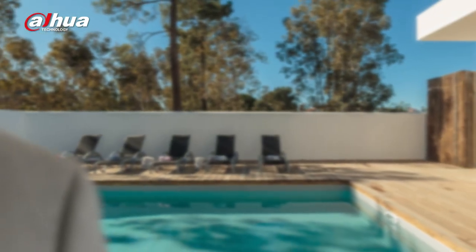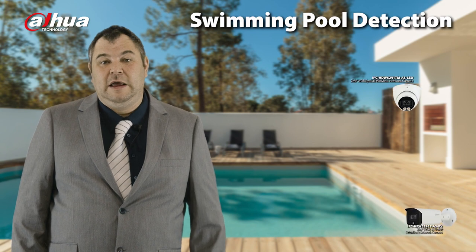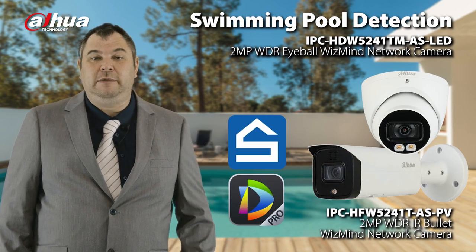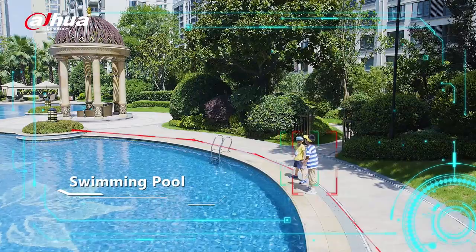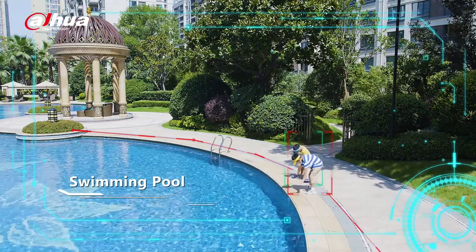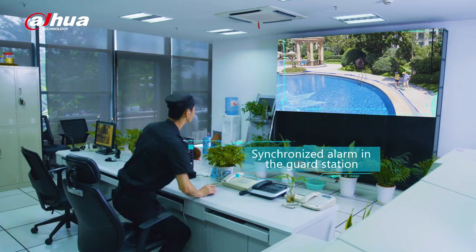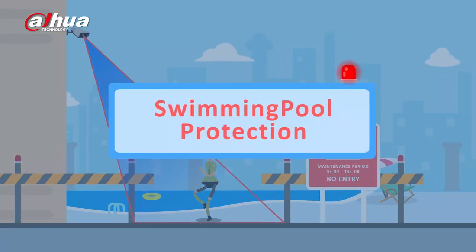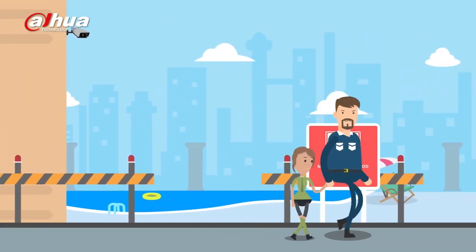Swimming pool detection. Here you can see our incredible solutions for swimming pool detection. Based on our perimeter control cameras and DSS platform, any unsupervised small children that are in close proximity to the pool area will trigger the perimeter barrier alarm. This will instantly notify your security personnel. This helps in preventing serious injury amongst residents and their guests. It allows the security personnel to maximize their time in monitoring other parts of the community.